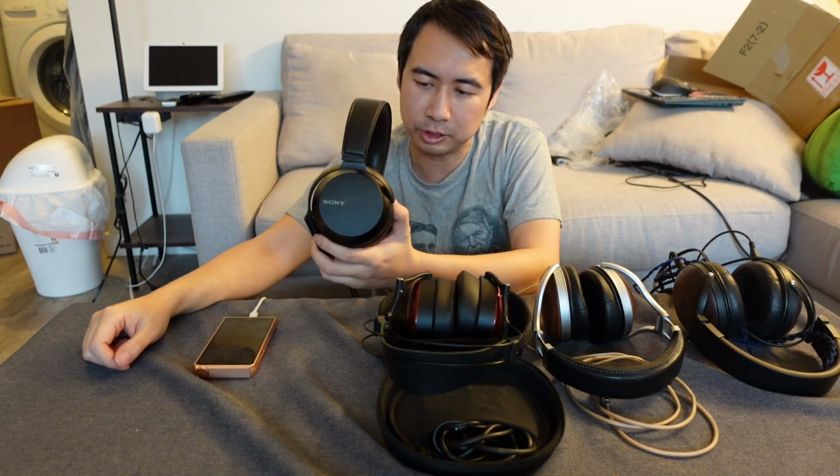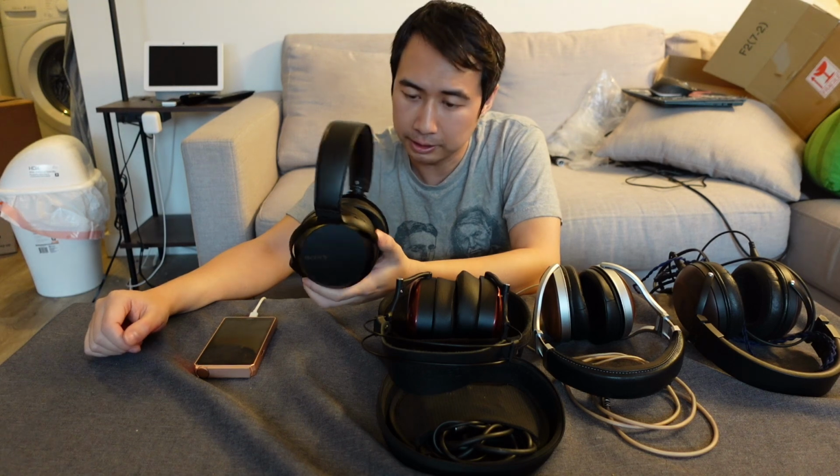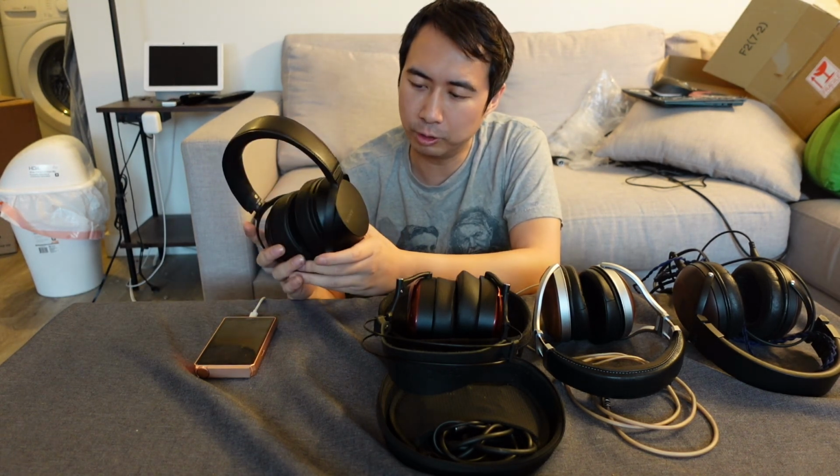Another problem is the treble and the highs are a bit recessed on these, so you don't hear them as clearly. So these are not a headphone for clarity. You don't really hear that much treble or highs in this one. To me, it's definitely recessed. So yeah, the recessed highs and then the mid bass pushed up too much. That's what ruins these headphones for me.